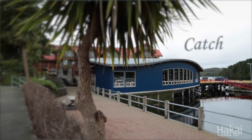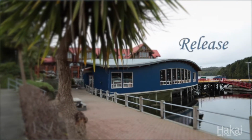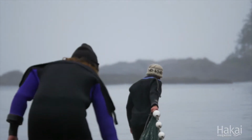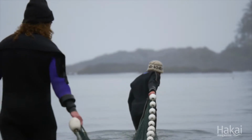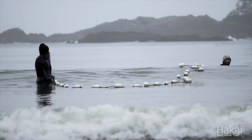So the Ucluelet Aquarium was the very first catch and release aquarium in the world, that is completely catch and release. We collect aquarium species from quite a few different locations. It depends on what exhibits we're trying to set up that year, and it also depends on the environmental conditions. If there's an El Nino going on or if there's a colder year, it'll affect what species are around.